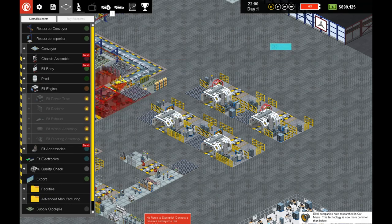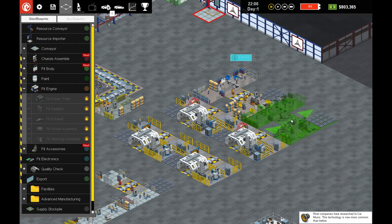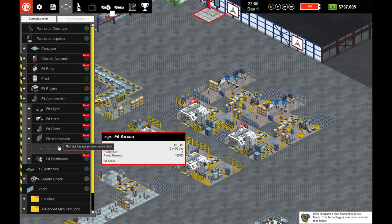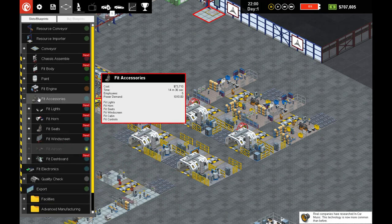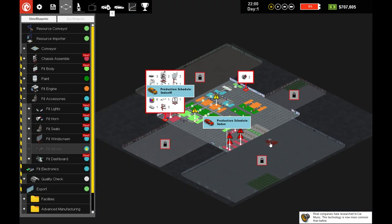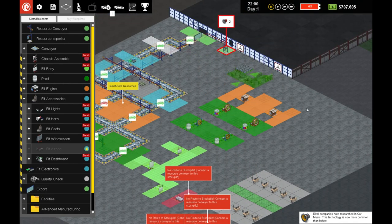Fit engine. Right. Well, that's only the one, isn't it? Fit engine. Fine. Fit accessories. Now, this, I suspect, has got a few bits. Yeah. Fit lights, horns. And these can all be split down again. Okay, we're just going to do fit accessories as a separate one. But the question is, where's our export? Export's there. Or there.